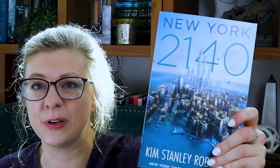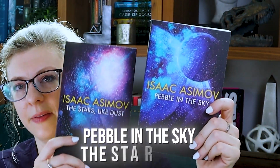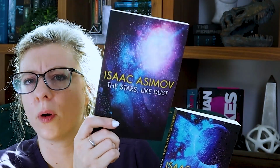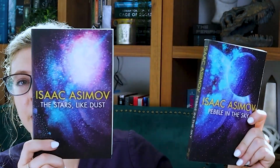This is one of his books that I've heard is really, really good, so I ended up not being able to turn this down for £6. I also got what looks like two brand new copies of Isaac Asimov's Pebble in the Sky and The Stars, Like Dust. Interestingly, these differed in price. This one was one pound more than this one. Not exactly sure how that happened, but these look like really awesome stories from Isaac Asimov that I want to get to at some point.